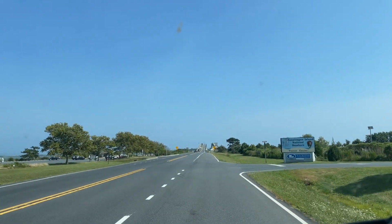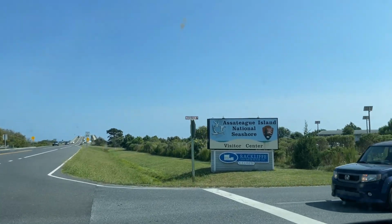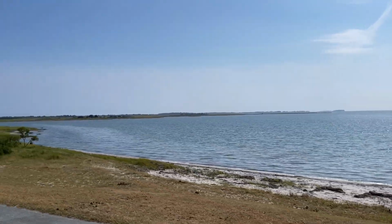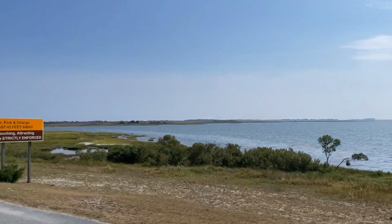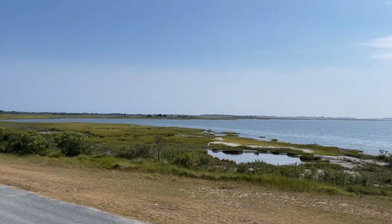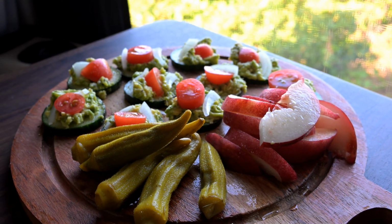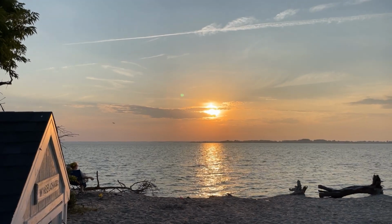Our next stop was Assateague National Shoreline. While we were looking into camping options in the area, this is one that I was probably most excited to visit. Beaches, marshland, and of course what makes this place so unique, horses. We saw a few in the distance on the way in, but none close enough to capture on camera yet. Once we set up camp, we had a quick snack, and then we took Abby for a walk to the bay to enjoy the sunset.